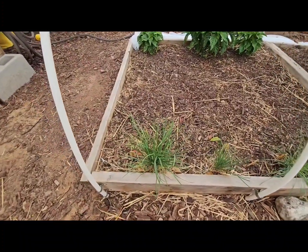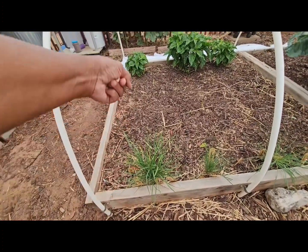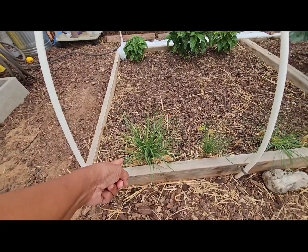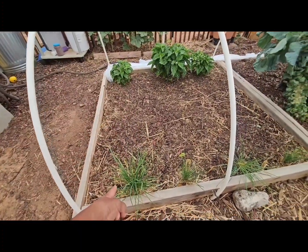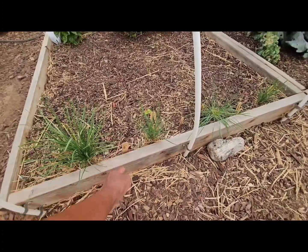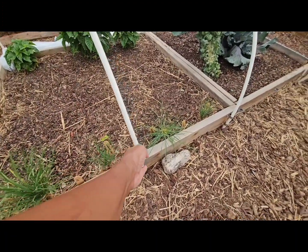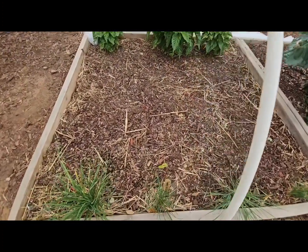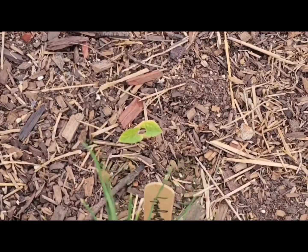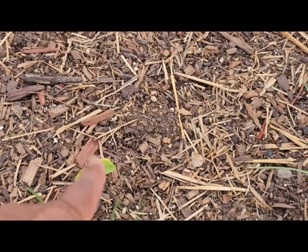So let me tell you what beans I have in here. I have jade bush bean. No, this is not jade. Blue, let's see, what does it say? Oh yes, this is Blue Lake bush beans in this row. Then this row right here has jade. This is a royal burgundy. This row right here is a strike, and I think, no, that's not strike, that is a royal burgundy, sorry, this one. As a matter of fact, that's a royal burgundy. I noticed this one yesterday.